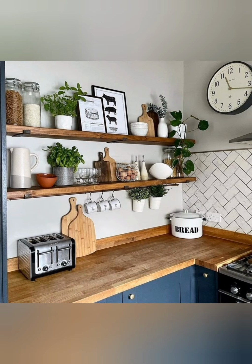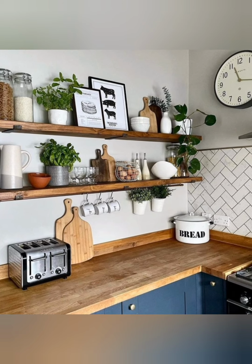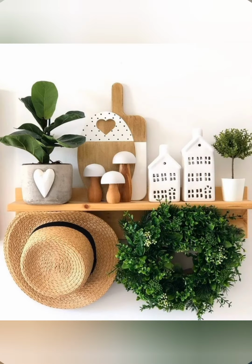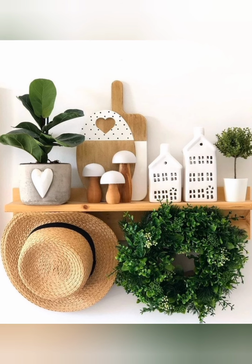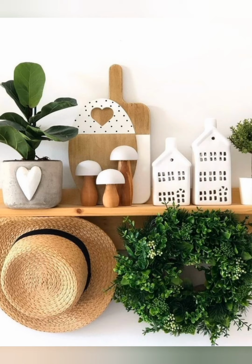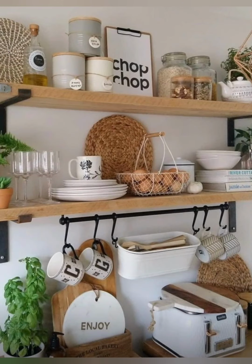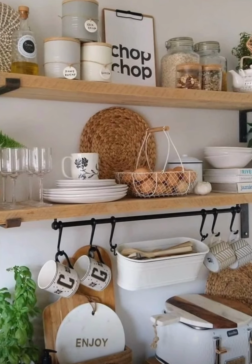Cottage style kitchen decor often features elements like vintage accents, pastel colors, floral patterns, rustic finishes, open shelving, farmhouse sink, and cozy textiles like curtains or seat cushions. Incorporating natural materials like wood and stone can also enhance the rustic charm of a cottage style kitchen.